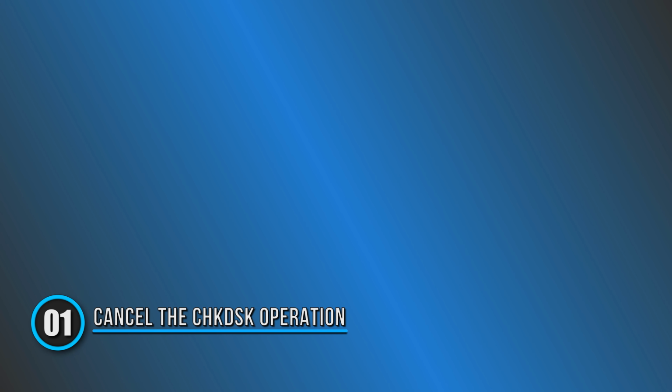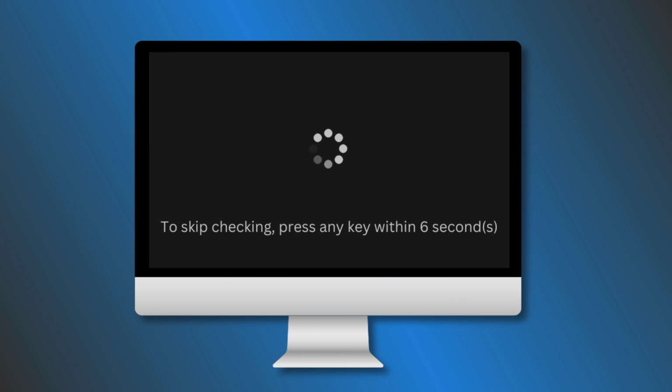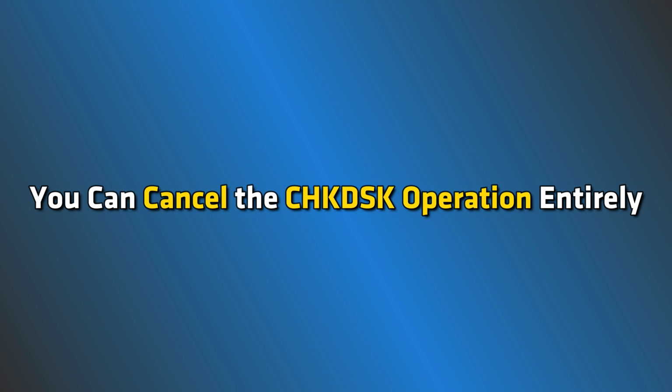Method 1. Cancel the Chkdsk operation. Cancelling the Chkdsk process is the easiest solution to this problem. While starting, Windows gives you a few seconds to abort the scheduled disk checking by pressing any key. After that, you can cancel the Chkdsk operation entirely.